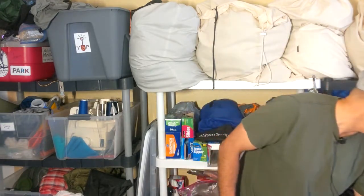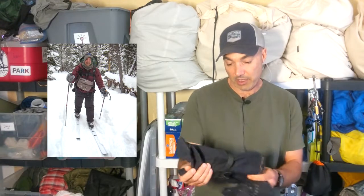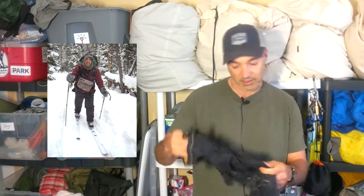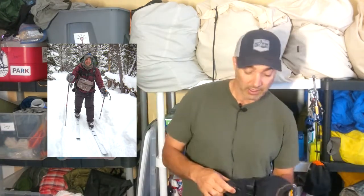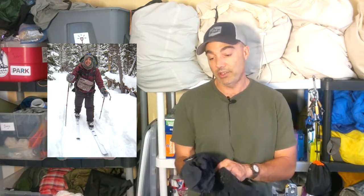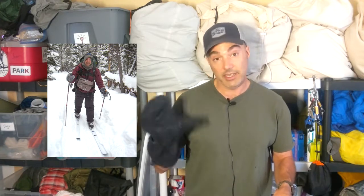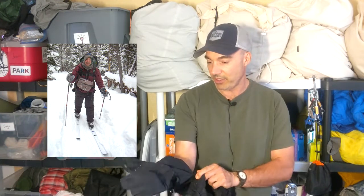Now for winter, or I should say ski tours, and I apologize for my German pronunciation, Hestra. You get what you get. And in any case, these are $65, a little on the pricey side compared to some budget options, but these I tend to use for ski tours and handling an ice axe once in a great while, etc.